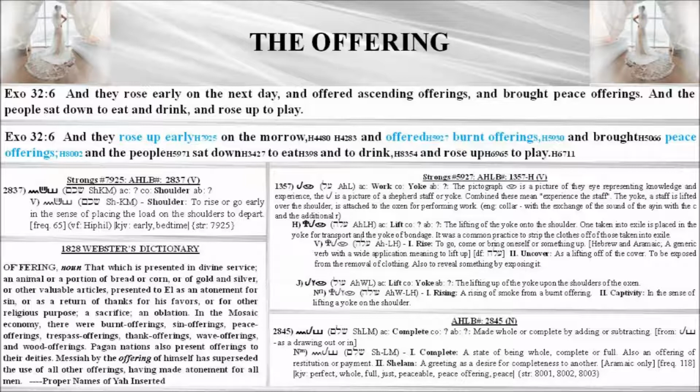Now, we see here in the 1828 Webster's on the bottom left of the screen an offering, a noun, that which is presented in divine service. An animal or a portion of bread or corn, or of gold and silver or other valuable articles presented to El as an atonement for sin, or as a return of thanks for his favors, or for other religious purpose, a sacrifice, an oblation, and then it continues to talk about some other things there.